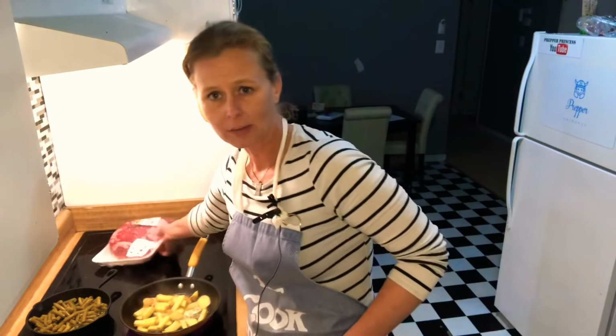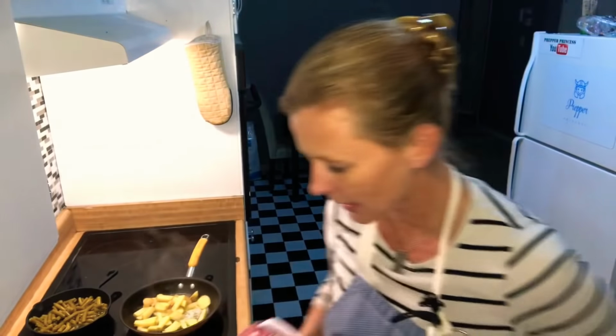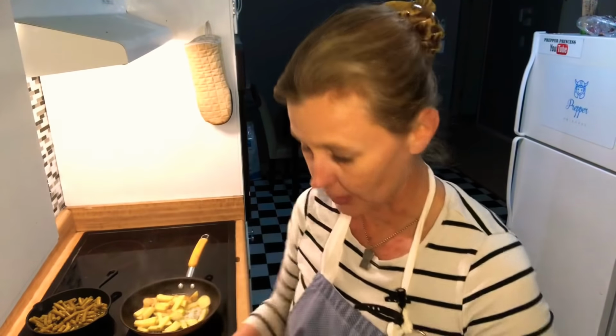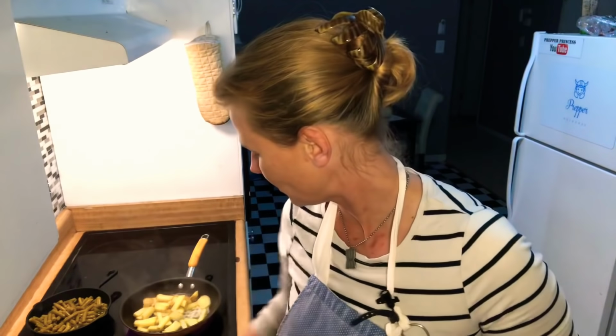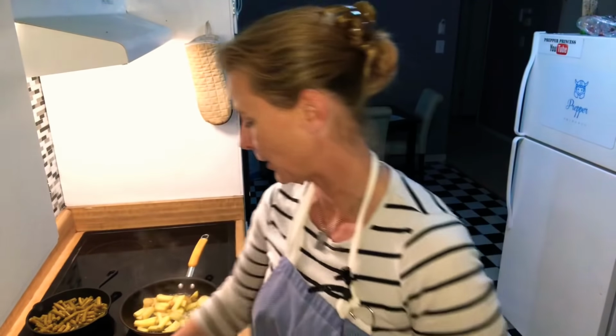What I'm doing today is I'm making tri-tip, and it's $2.98 a pound, which is my buy price, but it seems to always be the price. Right there, $2.98 a pound. And I'm gonna be cutting this up and making also a very cheap item, the good old potatoes. The cheapest is always russet. I like golden. I'm gonna pay a little bit more than I would for russet potatoes, but I really don't mind because they're almost always less than a dollar a pound. These were 88 cents a pound at Winco.